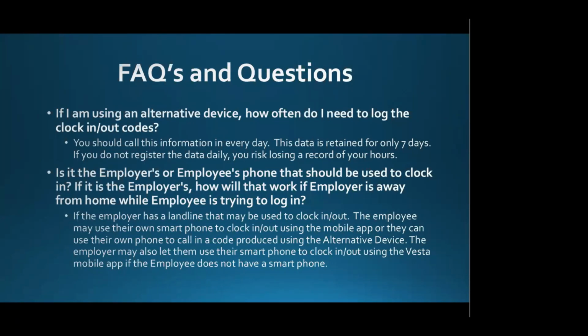The employee may use their own smartphone to clock in and out using the mobile app, or they can use their own phone to call in a code produced by the alternative device. The employer may also let them use the employer's smartphone to clock in and out using the mobile app if the employee does not have a smartphone. To clarify, if your employee didn't have a smartphone, and you really want to take advantage of being able to select the services, and your employee is savvy enough to use an app, you can download it on your own smartphone, because they have a unique username and password to log into Vesta's mobile app or the First Data Solutions mobile app to know who is logging in and to clock in for those services.